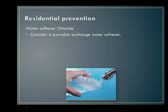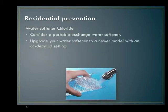That is a situation where somebody like Culligan would come provide a water softener to you, and when it gets filled up, it would exchange it for a newer model, and then they would take care of the disposal. Or we could upgrade to a water softener that is a newer model with an on-demand setting, so it will only be treating water as it processes through it.